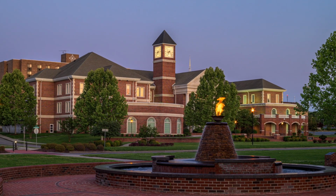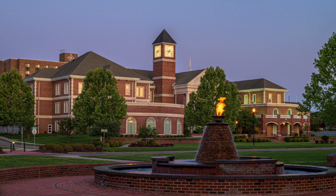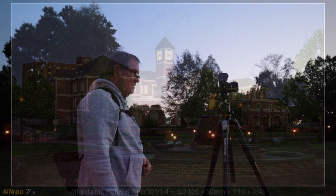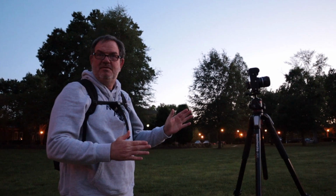Okay, so this is my favorite photo of the entire day, and it wasn't what we planned to shoot. And look at the clock, it says 8:34. Sunset was 8:30 that night. I really like the way everything's in focus, and I focused just behind the flame in my preparation for the shot. I'm doing another vertical shot of the Science and Math Complex.